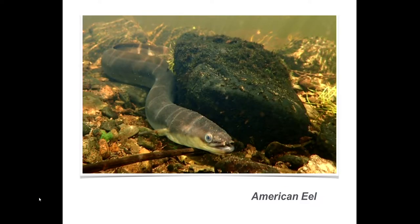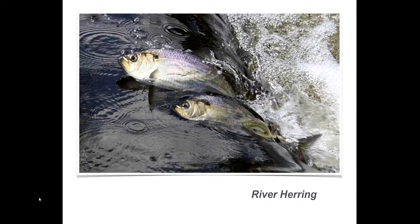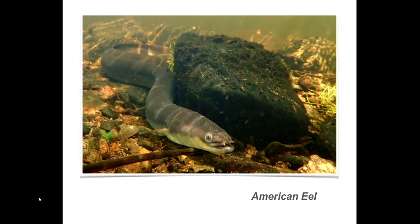I should back up and say, the river herring are anadromous, so they spend most of their lives in the ocean and run into freshwater to spawn. The other variety of diadromous fish is catadromous fish. These are fish that spend most of their lives in freshwater and migrate out to the ocean to spawn. And the American eel is the only catadromous fish we have on Long Island.